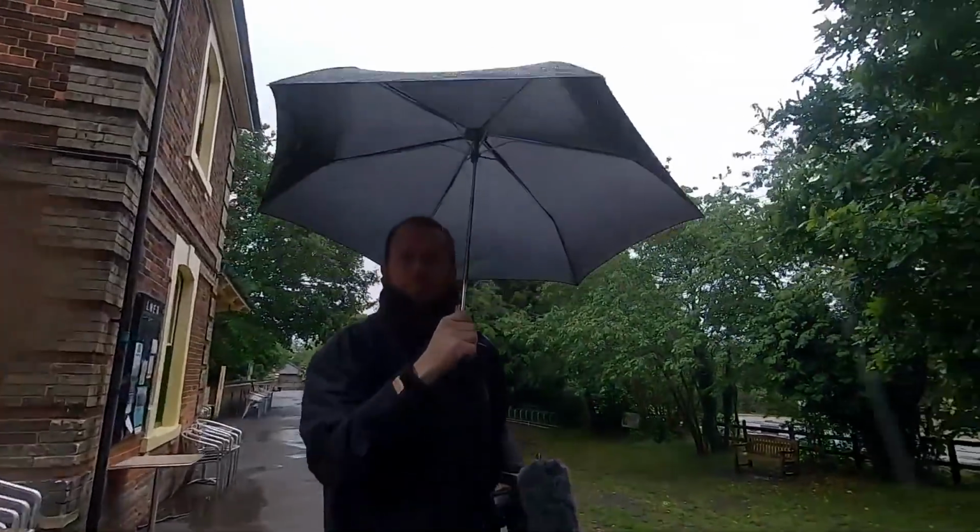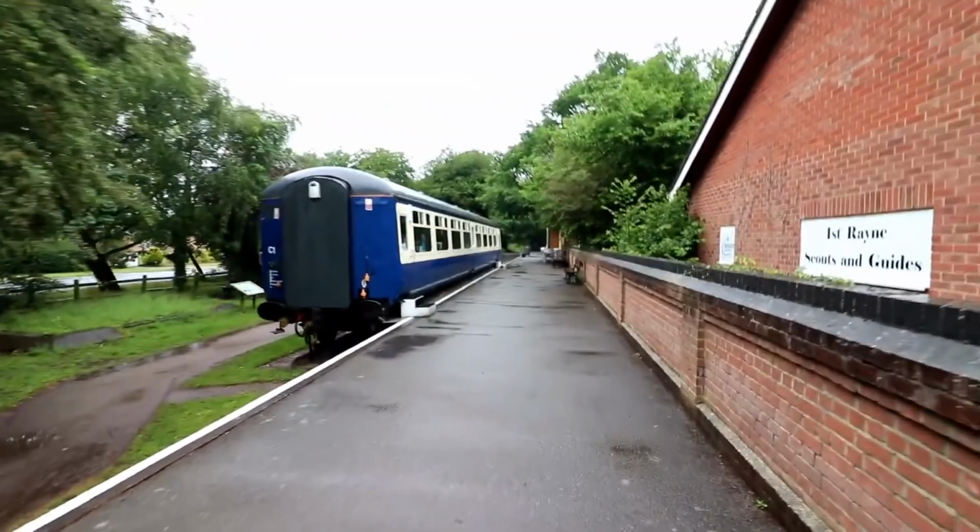We didn't really appreciate this place fully because of the rain, and I rushed therefore to get it done as quick as we could before we got completely soaked.